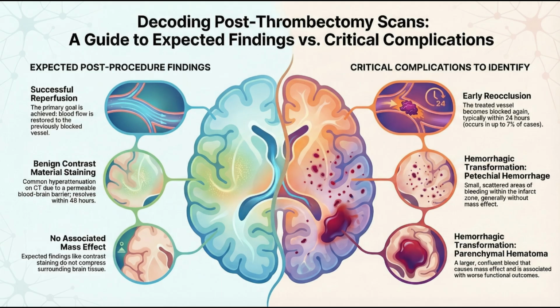dye. And that delay is just unacceptable. If the team has to wait 2 days to confirm if that spot is benign dye or dangerous blood, they are delaying critical, life-altering secondary prevention therapy. Which is why a tool like DCT is so important. Exactly. It resolves that uncertainty in minutes.